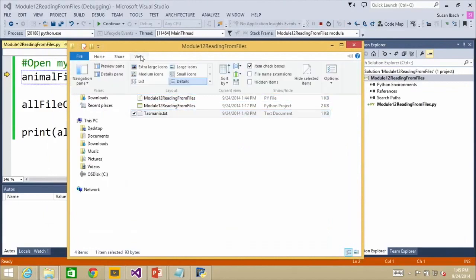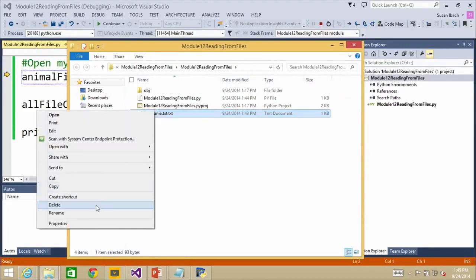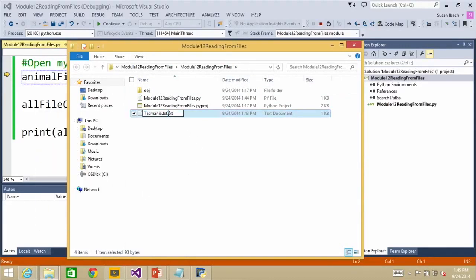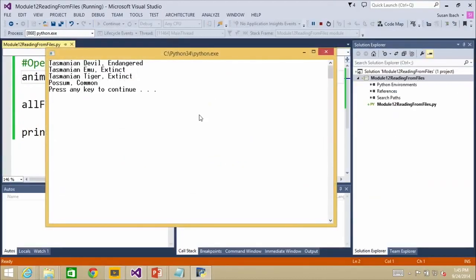What I want to show you that happened to me here is view the file name extensions. Because of the way I created it, Notepad automatically puts on a .txt extension, so when I typed in a file name of tasmania.txt, it made it .txt.txt. Luckily, I've hit that error before, as you can tell. I told you, the more mistakes you make, the better you get at finding them. So that's probably why it failed. All right, so the file name was off. Take two. And there we go.